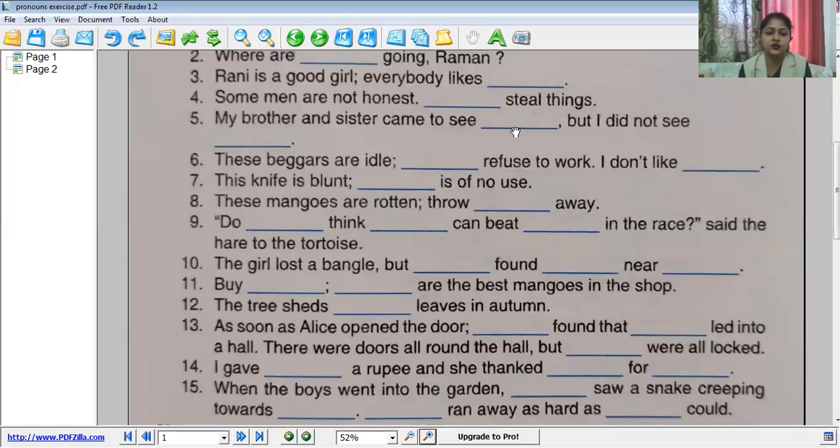Okay, the next one, I gave Dash a rupee and she thanked. When I'm talking about she, then female. I gave her a rupee and she thanked me. I has become me for what? That rupee, for it. I gave her a rupee and she thanked me for it. Okay, children? Let's move on to do the last sentence here. When the boys went into the garden, Dash saw a snake creeping towards Dash. Dash ran away as hard as Dash could. So when I'm talking about the boys, when the boys went into the garden, they saw a snake creeping towards them. They ran away as hard as they could.